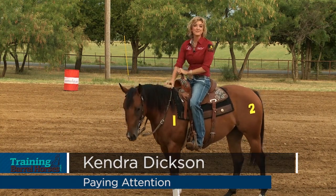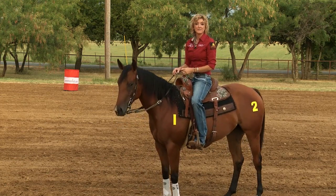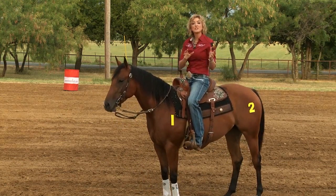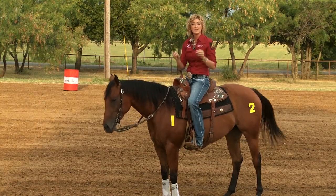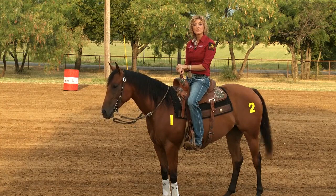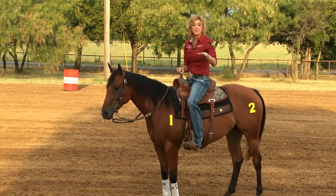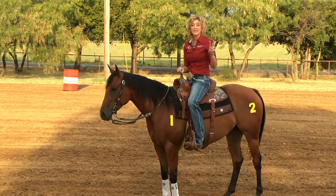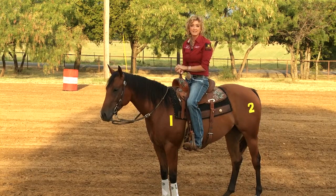This is my 3-year-old filly. We call her Nellie, and I want to talk about paying attention. This is not going to cost you money, but you do have to pay something, and I want you to pay attention. If you can't afford a top horse, you're not at a disadvantage. Actually, that's your advantage. You're going to have to make up the difference in time and talent, and it takes time to develop the talent. And we're going to start by paying attention.